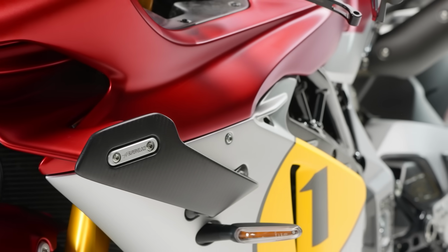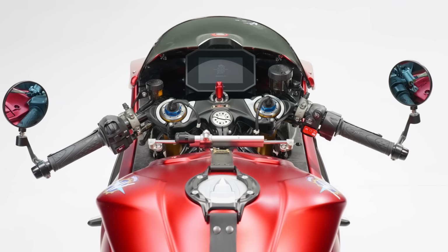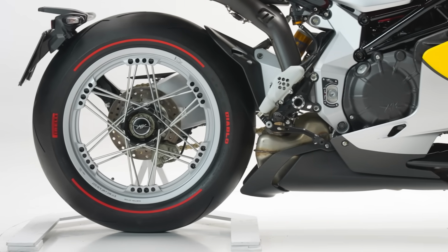the yellow number boards on the sides, and so, of course, a finish like that has graced many a machine ridden by Agostini, and you'll also get a model number on a gold plate on the top yoke of each bike. I'd say as well the silver wheels help a bit with the heritage inspired look. It's gold wheels, I think, on the Superveloce Serie Oro.